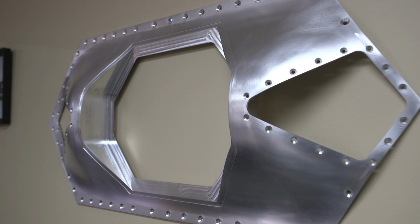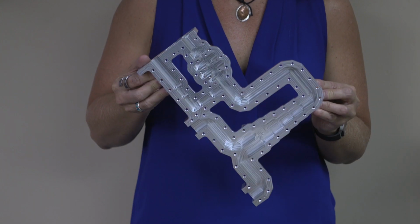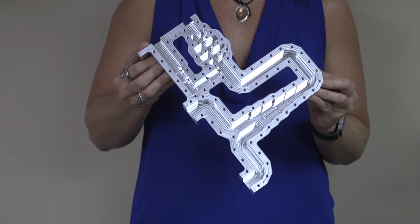Well, we had a phase 2 project with the Air Force that was coming to an end. We approached the Air Force and said we really want to take this technology to the next level and do a demonstration test in a more relevant environment. So we suggested that we manufacture a cooling panel to replace one of the sidewalls of their ground-based scramjet engine at Wright-Patterson Air Force Base.